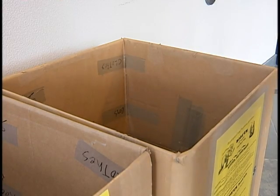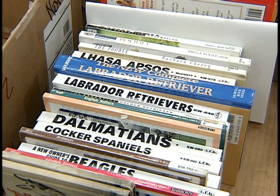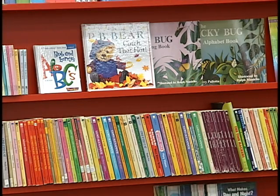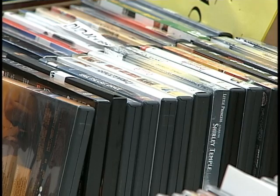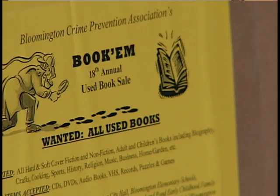Reading trends can change very frequently. One day you could be reading a stack of mystery novels, the next romance literature. Why not do something with those old forgotten books that will benefit someone else? By donating to the 19th Annual Used Book Sale, also known as Book'em. The Bloomington Crime Prevention Association is looking for gently used adult and children fiction and nonfiction books, as well as CDs, DVDs, and VHS tapes. There are drop-off sites located all over the city, including Bloomington City Hall, Bloomington Elementary Schools, and Creekside Community Center.